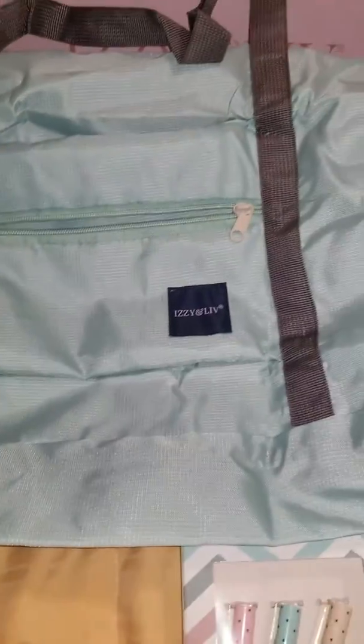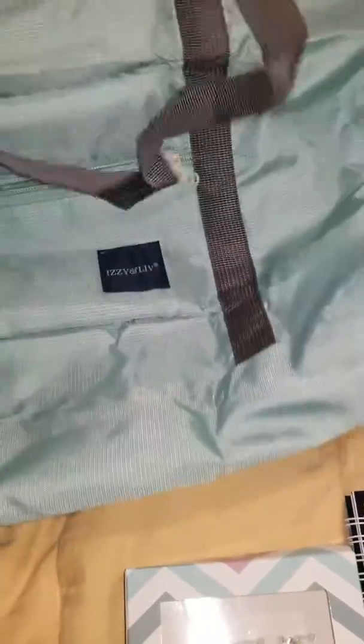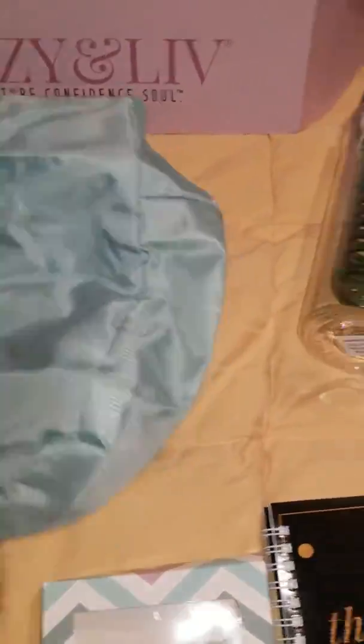I think I may use this when I go on my cruise, because if sand or water gets on it, I'm not going to be tripping.